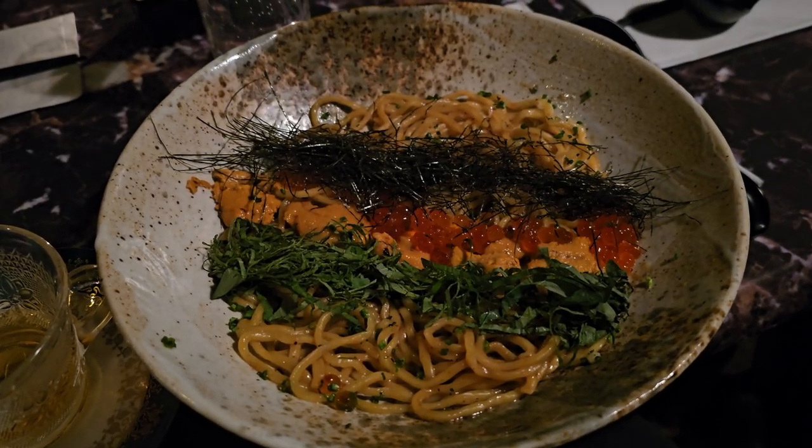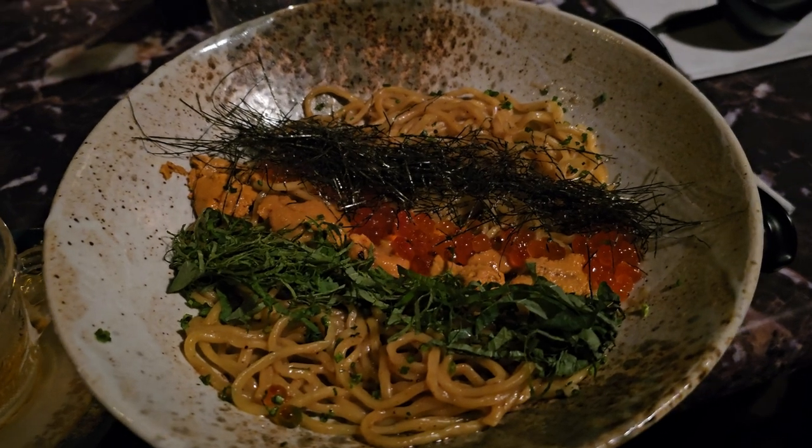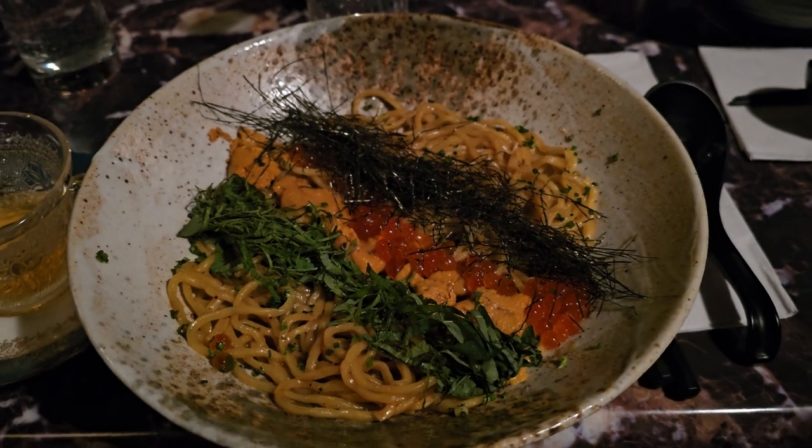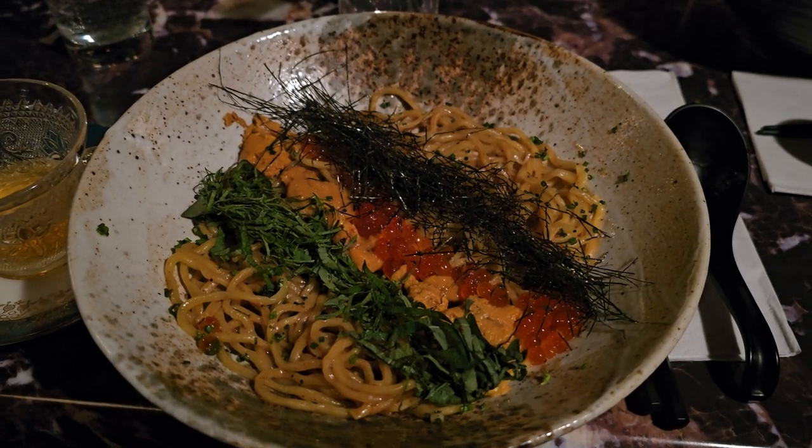For my main dish, I got the soupless sea urchin and salmon caviar. As you can see, sea urchin was the theme of the night, and unfortunately, I think sea urchin's just a little bit too salty for me.